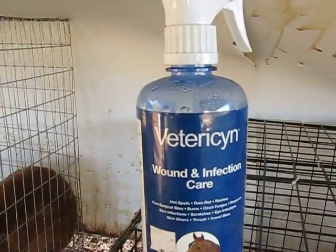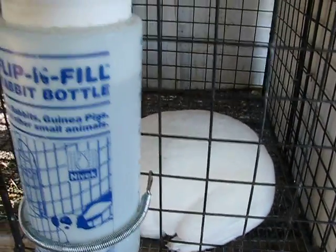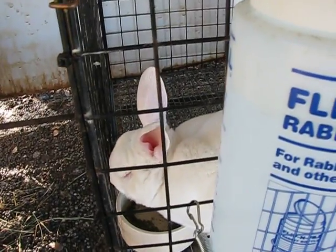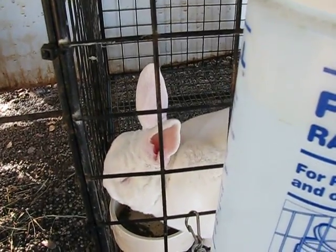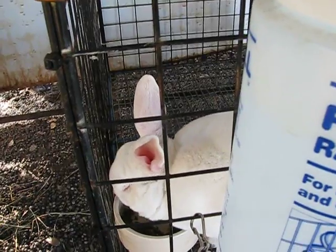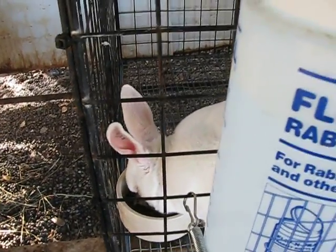I've been spraying him with the Vitaricin and cleaning the eye out every day, except when I'm not home. So I just keep hoping that it'll clear up. I will probably end up picking up some penicillin and giving him a round of penicillin, because the LA200 that I've been using, I have learned, is not the appropriate stuff for the eye infection. So if anybody else has any suggestions besides the penicillin or the LA200, I would love to hear it. But I think that's what I'm going to try and do next week, is pick up some penicillin and give him a round of antibiotics.